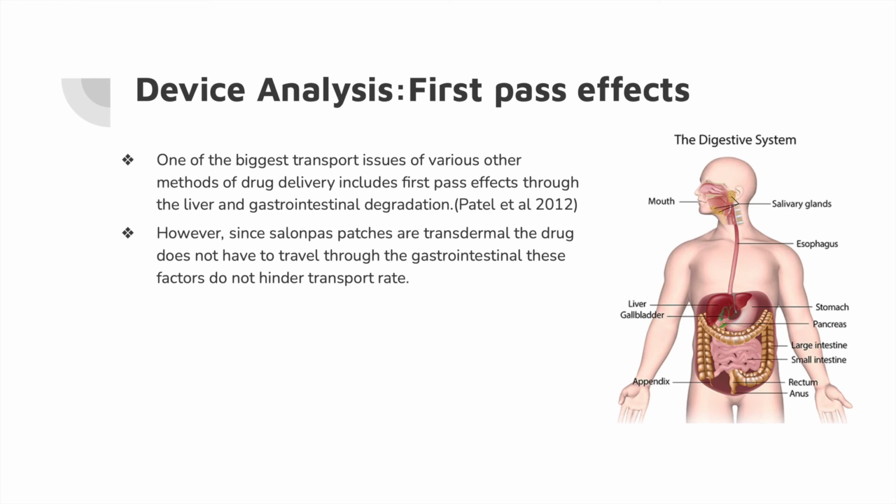liver. However, since Salonpas patches are transdermal, the drug does not have to travel through the gastrointestinal system or liver. Therefore, fear of the decrease of the dosage, which thus prevents the intended effectiveness to be fully reached, is not an issue for this method of drug delivery.